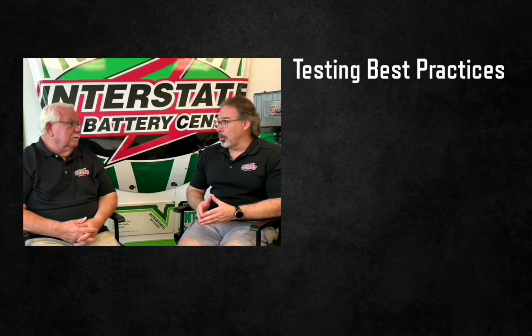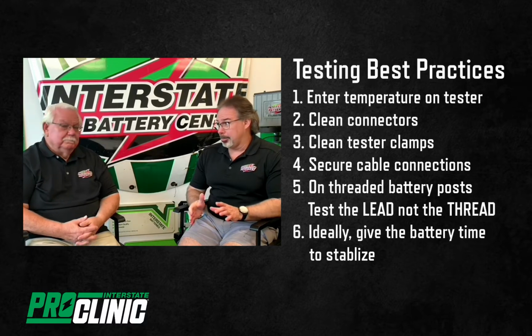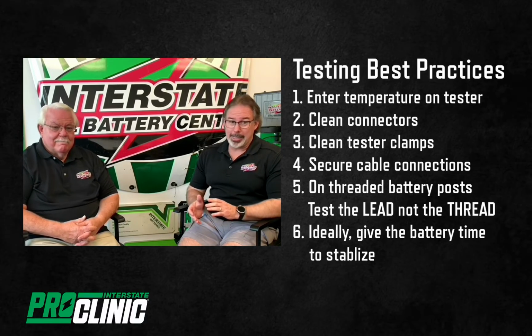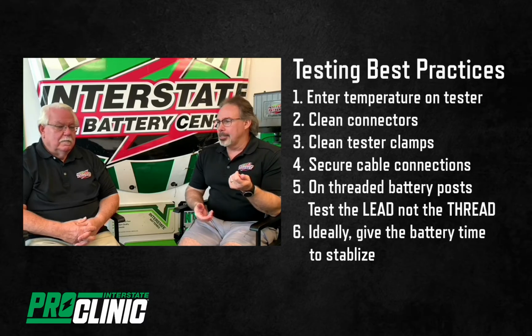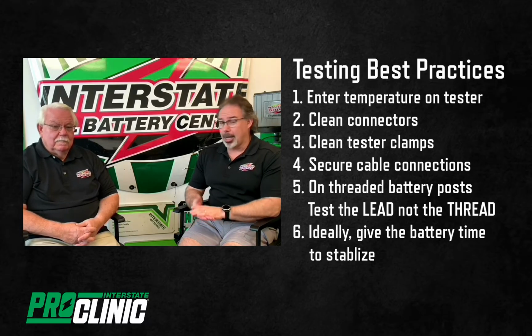All right, so we want to talk about making sure we are in the right temperature in there, because we talk about that with our testers. Make sure we do that and clean connections. So dirt, grease, grime, that actually makes a battery corrode or give you a bad result if you don't clean it off. So we want to make sure we got clean connectors, and look at your cable ends on your tester itself. I mean, they do get corrosion on them as well. So make sure we get those clean to make sure you got a good contact on there.